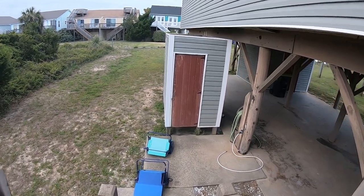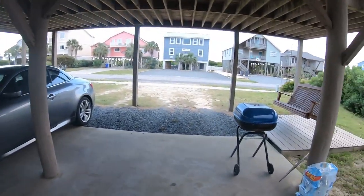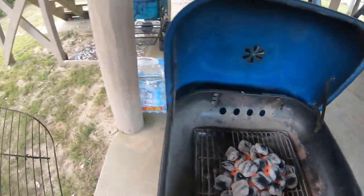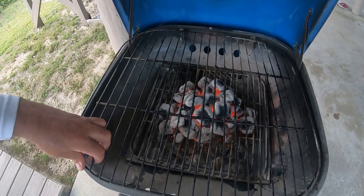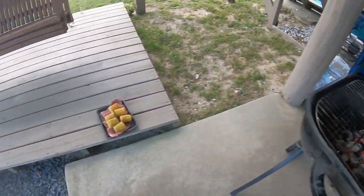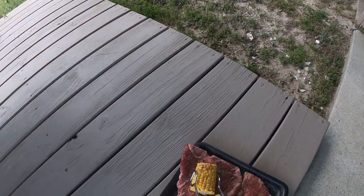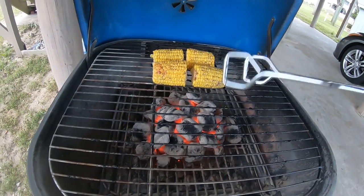Luckily the little beach house that we were able to rent had a grill right underneath it here, and hey, seize the opportunity. And those coals there, they're red hot. I want to cook these steaks kind of quick. I think the corn may take a little longer to heat up. That rack was a little bit low there, so we're going to reposition it. And I think we're good to go. So we're gonna start off, we got our little tongs here. We're gonna place our corn right in here, get it heating up, right over the coals.